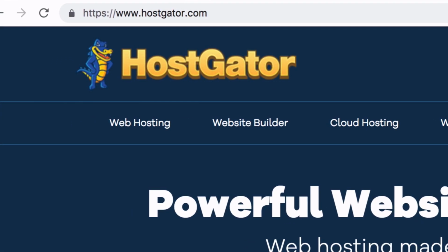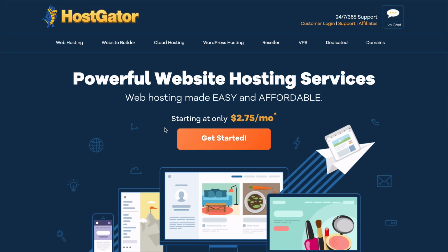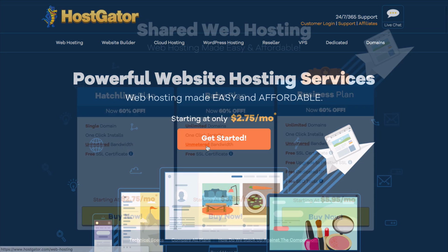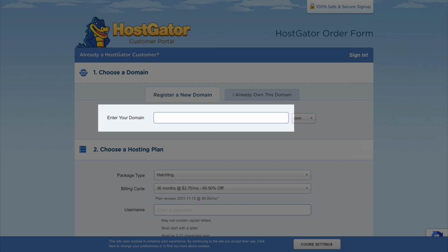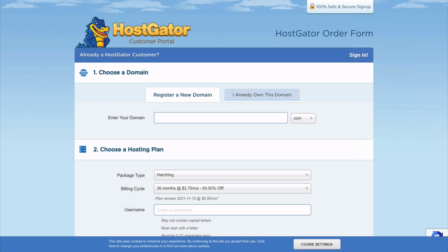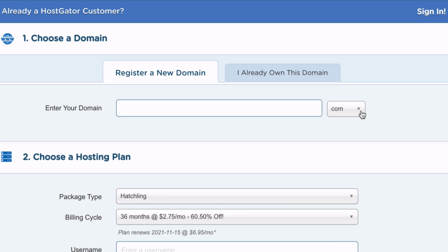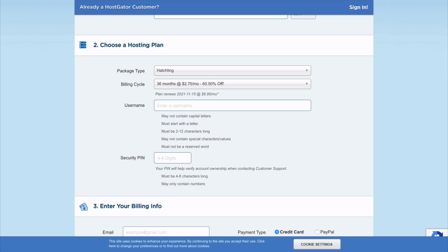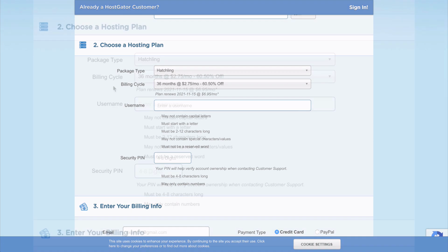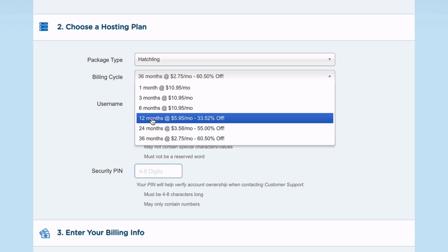Okay, step 1 is choosing your domain name. So head over to hostgator.com and click on Get Started. Now click on the Hatchling Plan, and here is where you get to choose your website's address. So decide what you'd like and then type that in here and choose between .com or whatever you'd like here. Then enter a username and security PIN and choose the billing cycle you'd like. I'm going to go with a whole year as it's slightly cheaper this way.